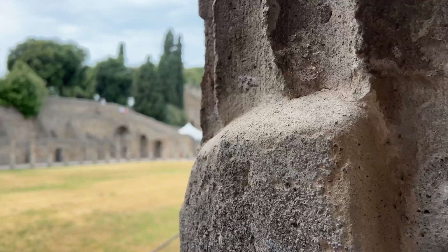They gave us this little earpiece to wear so I can hear the tour guide. So let's go in now and check out the ruins of Pompeii.